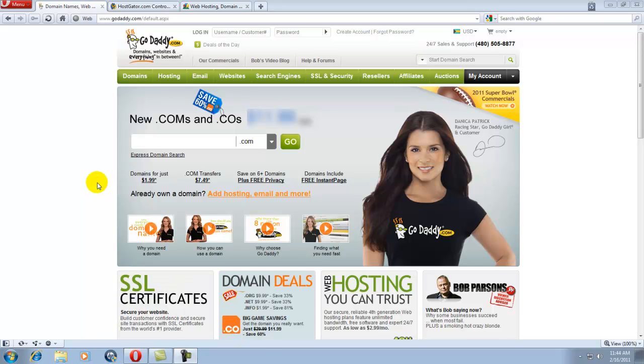So let's get right into it. Now, obviously, you're going to need a few things. You're going to need a domain name and you're going to need some hosting. Now GoDaddy is the standard, and they have the highest price. Now, all domain registrars do the exact same thing.